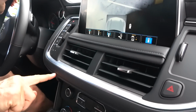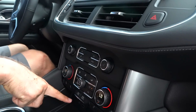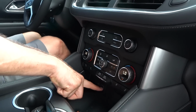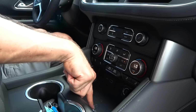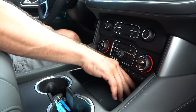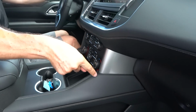Start stop button, stitch work, get your radio controls, dual climate, heated seats but no ventilated seats. That's gonna be a zonk at $65,000. USB-C, USB, and a 12-volt. Wireless charging. Where is my Z71 sliding lid? I wish they would have a lid here just to finish it up, but boy, oh boy, did they do a great job with the finishes. The silver, the stitch work.